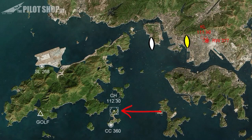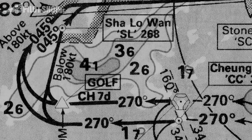All arriving traffic was sorted at Cheung Chau Island, over VOR Charlie Hotel at a minimum altitude of 6,000 feet. Then, the aircraft were flying on radial 270 outbound Charlie Hotel VOR, for 7 DME to reach Point Golf. Reaching Point Golf was also cross-checked using Sierra Lima NDB, magnetic track 360. The airplanes should be over Golf at 6,000 feet.